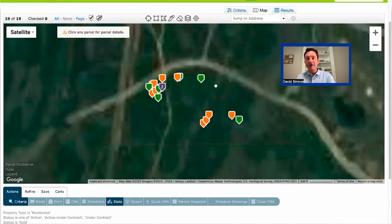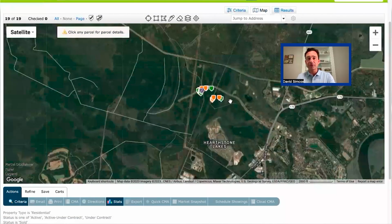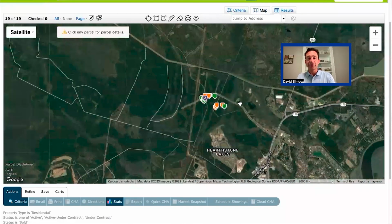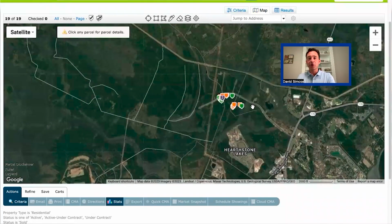All right, so this may be one of my favorite new opportunities in Jasper County. This is called the Retreat at East Argent, and this is a new construction community. And I actually did a video out here, so maybe we'll link to that, but you can go and find it. And it is new construction offered by D.R. Horton, which is America's number one home builder.